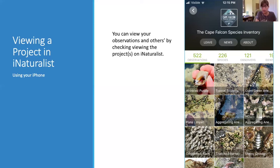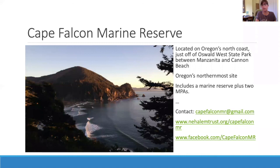All right, well then, if there aren't any more questions, let's go ahead into the individual sites. So starting with Cape Falcon, it's still me talking for a couple more minutes here. Cape Falcon Marine Reserve is the northernmost of the marine reserves. It's located just off of Oswald West State Park between Manzanita and Cannon Beach, and it includes a marine reserve and 2 MPAs. And here is the contact information for Friends of Cape Falcon Marine Reserve. If you have any questions about BioBlitzing there, be sure to email me at this email address.